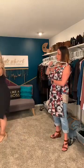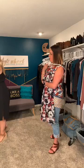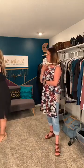One other dress that I wanted to show, which is perfect for your body shape, is this one.